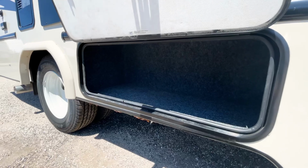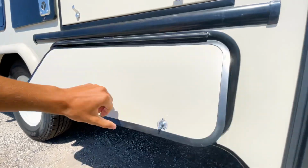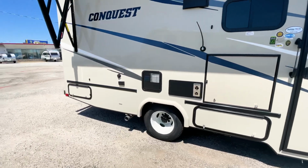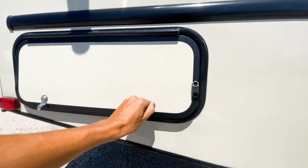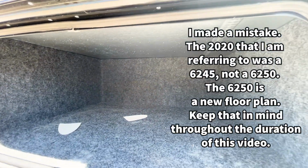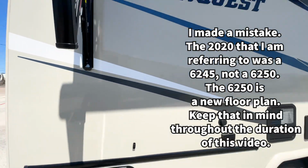One good thing that they improved on this model from last year is the outside storage. I remember the 2020 model of this, from what I remember, had virtually no outside storage. So this one did a much better job of being conscientious of that. I think that the 2020 model had very small storage compartments, but this one you can see the storage compartments are quite a bit deeper, and you'll have more on the other side as well that we'll get to.